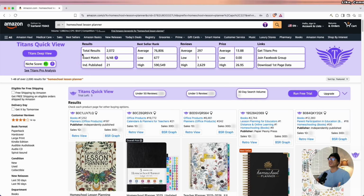Now, if we go back up here, take a look at this data from Titan's Quick View. The first thing that I notice is total results, which is 2,072. When it comes to search results, basically it's going to tell you how competitive a certain niche is. And you don't want to enter a niche that's way too competitive because it's going to be hard to get your book ranked on the first or second page of Amazon where all of those sales happen.